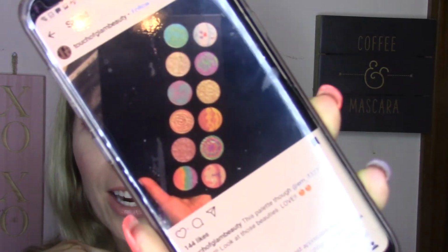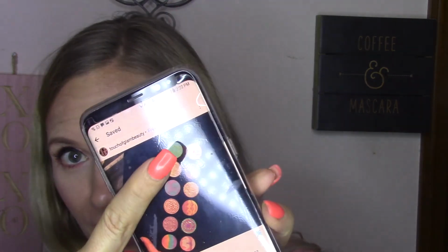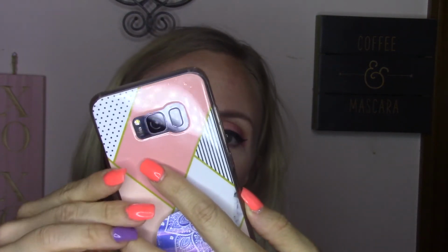So this is Touch of Glam Beauty. Touch of Glam is an Etsy shop. That is so cool. So this, I don't know if you can see. Can you see this snowman right here? There's a snowman. There is a Santa suit. A gingerbread man. Are you serious? These are highlighters, guys. These are so pretty. And they're so cute. It's not even available on her Etsy shop though.